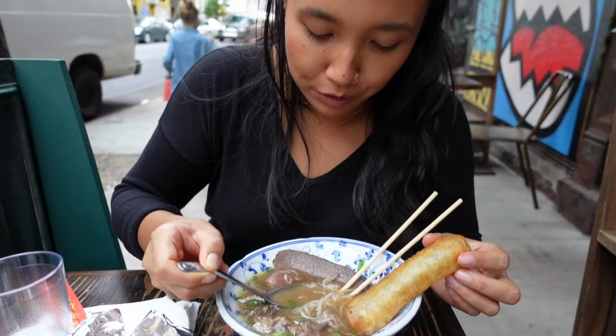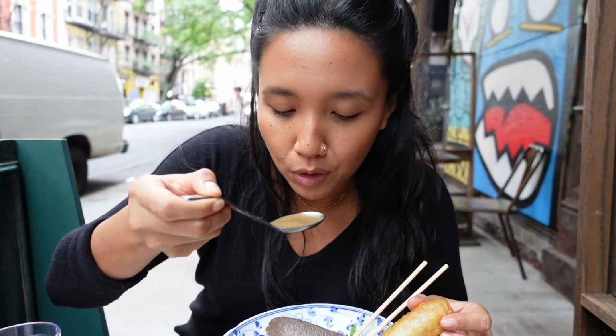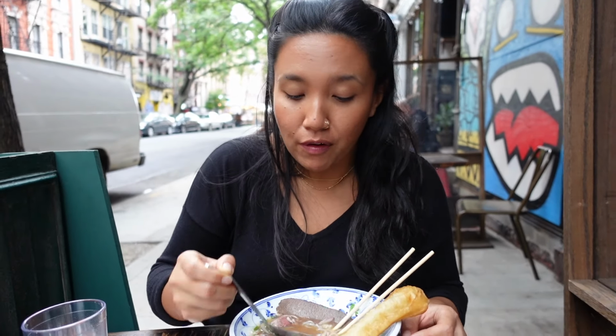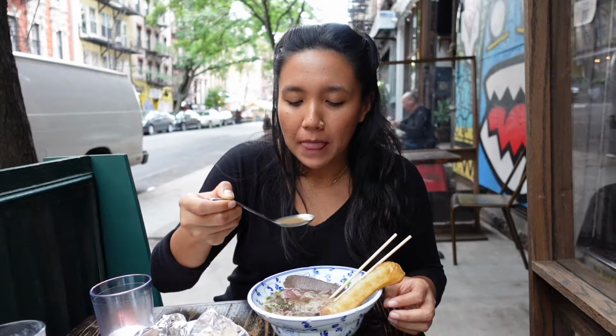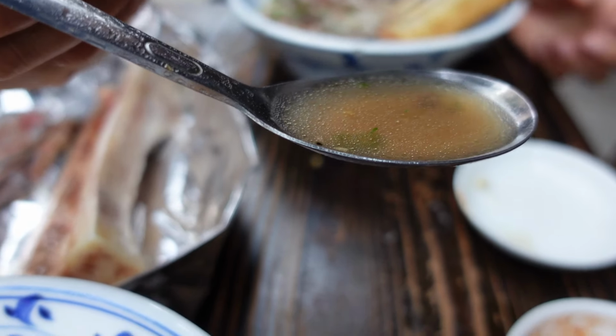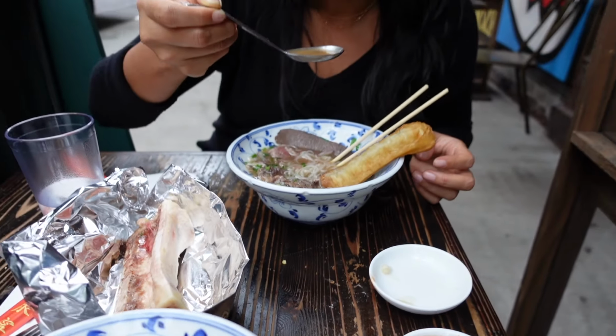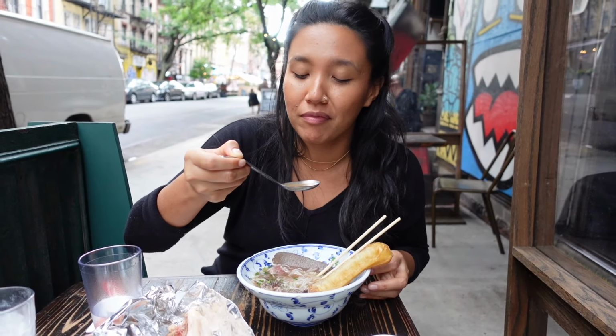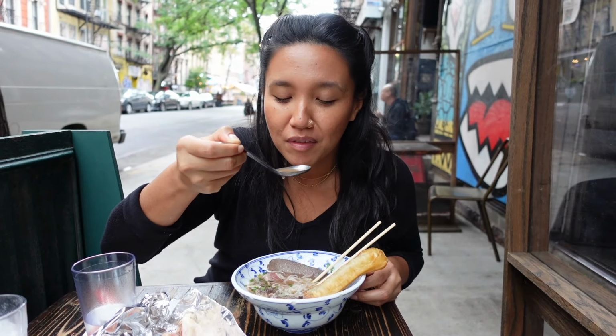So first thing, most important thing is this broth. The flavor is so deep and rich. It's not sweet like a lot of pho broths are. Adding that garlic is the right move, and some spice. It's fatty. You can see the little droplets of fat on top, which give this such a nice mouthfeel. And it's been cooked for 30 hours, the broth. So it's like no other pho that you've ever had.